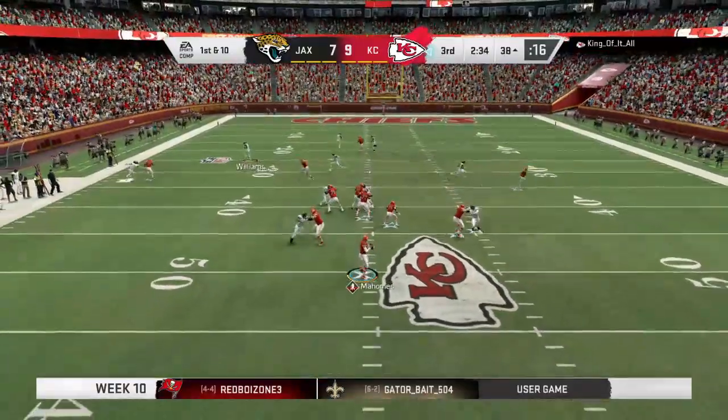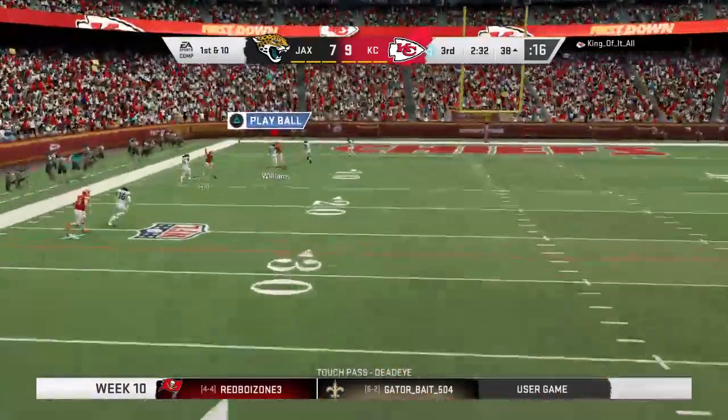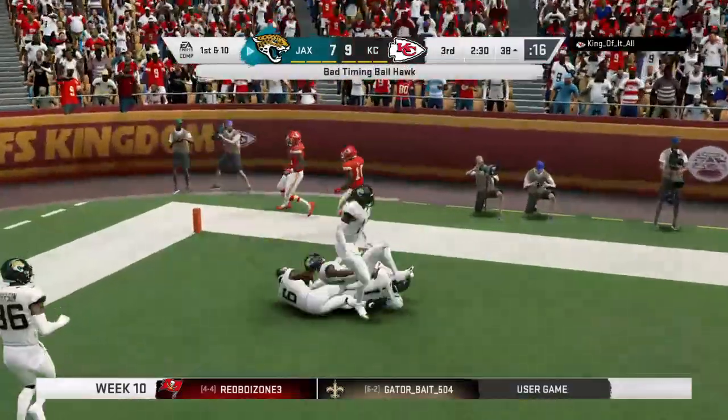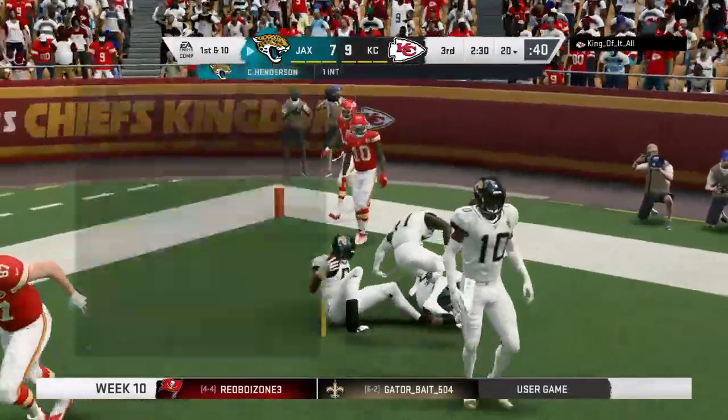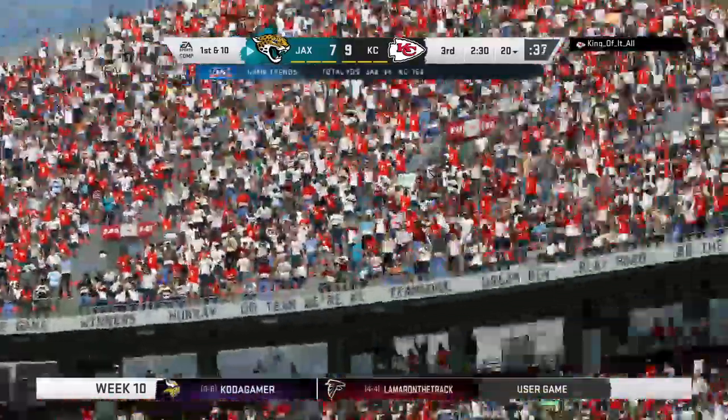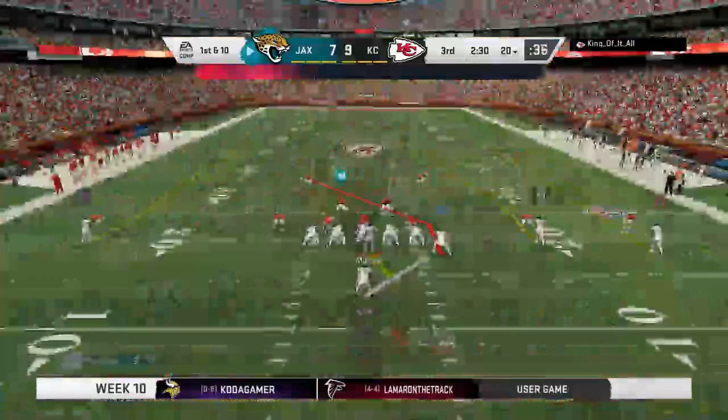Shotgun snap to Mahomes. Oh, he's going to let this go for the end zone. And this is going to be intercepted. A great read, and it's picked off. And a big turnover there as his guys will get the football back.